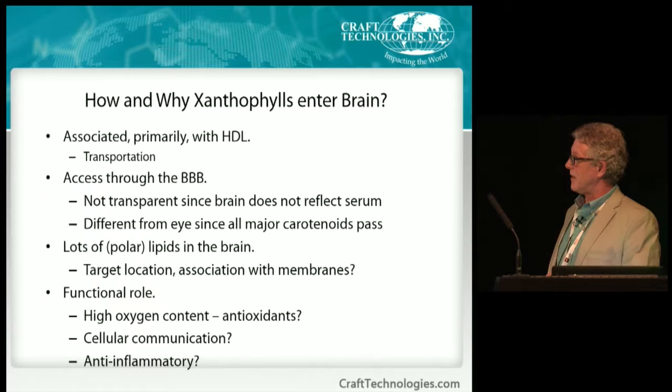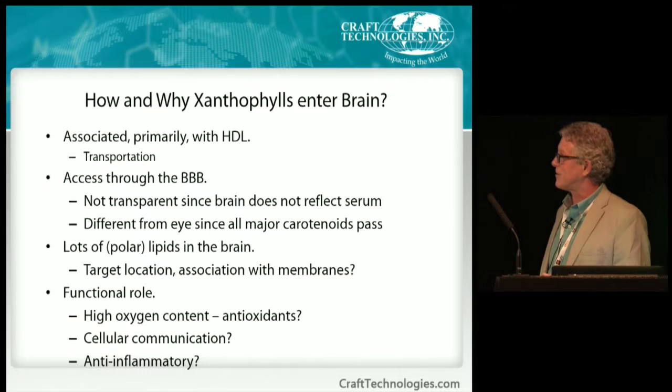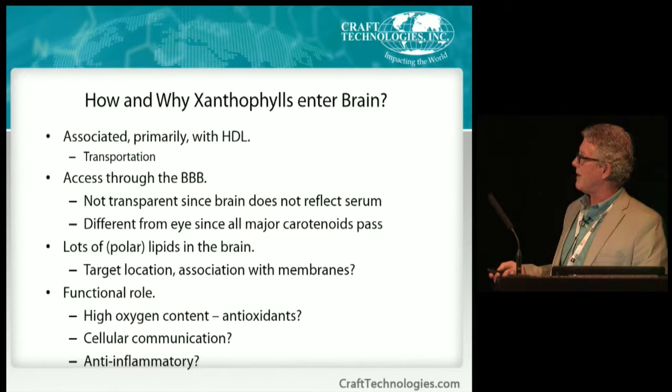And so all the things that we tend to do to try to remove those to make it a better sample to run for analysis many times don't work. You end up with some type of precipitate. A lot of those might be sterol-related compounds or other polar lipids. So it does kind of provide a target location.